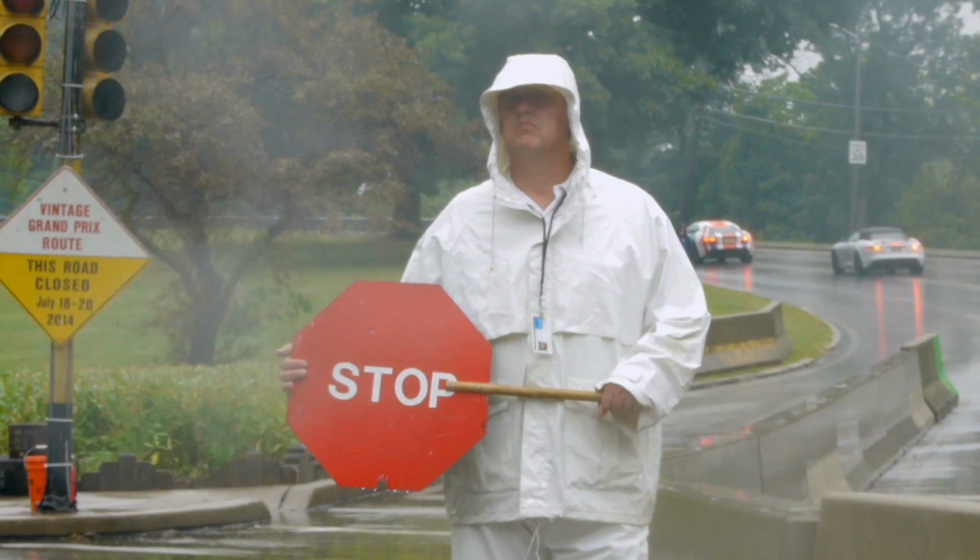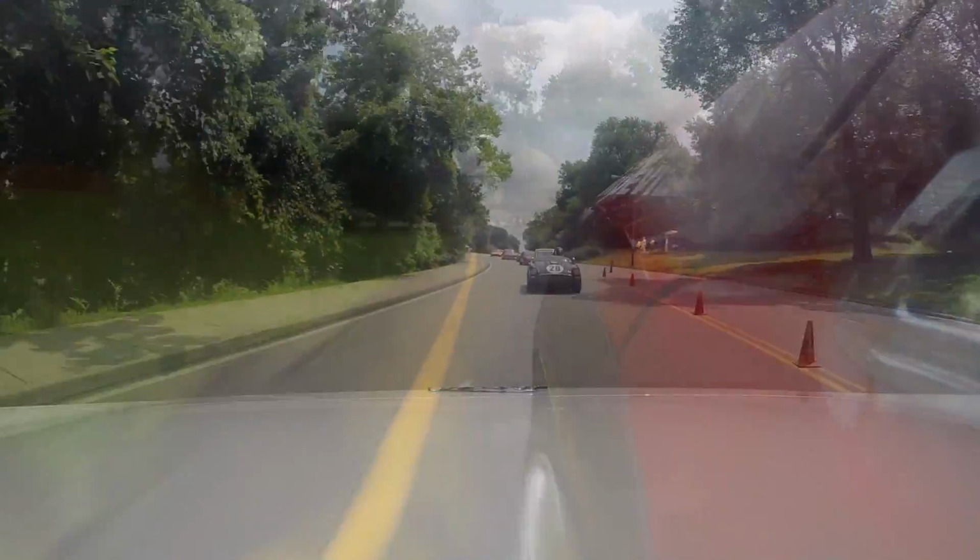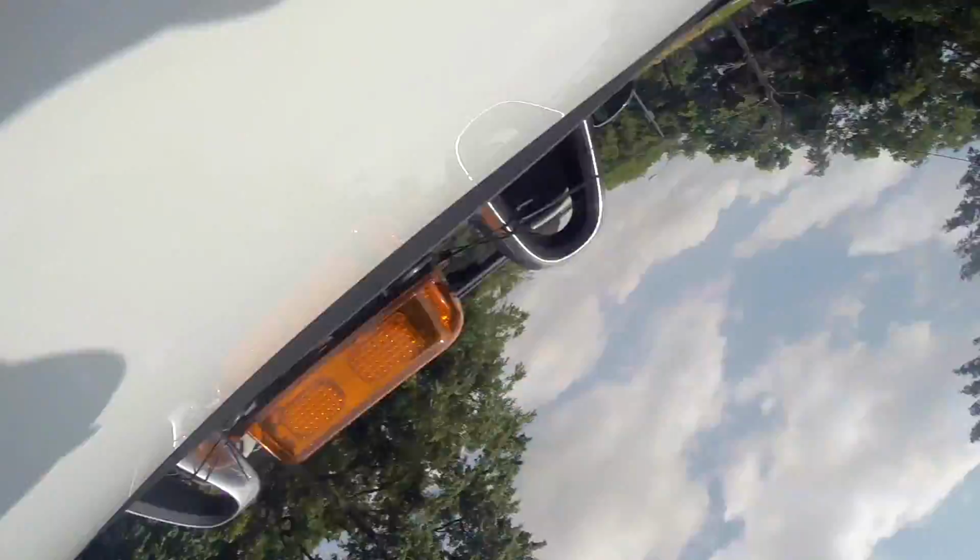The conditions were wet, slick, slippery, and our GoPros hung in there the entire time until it was dry.